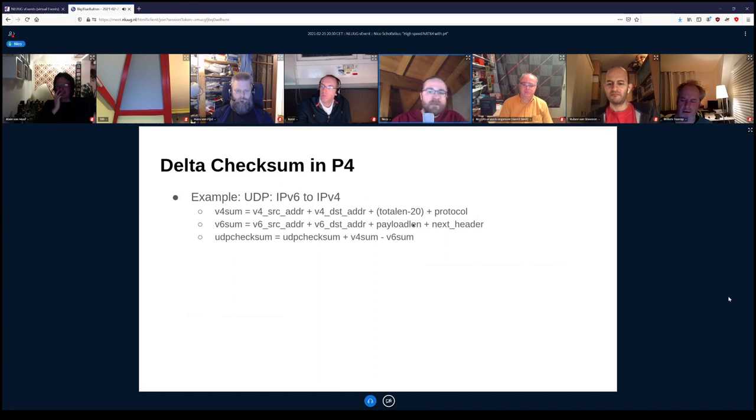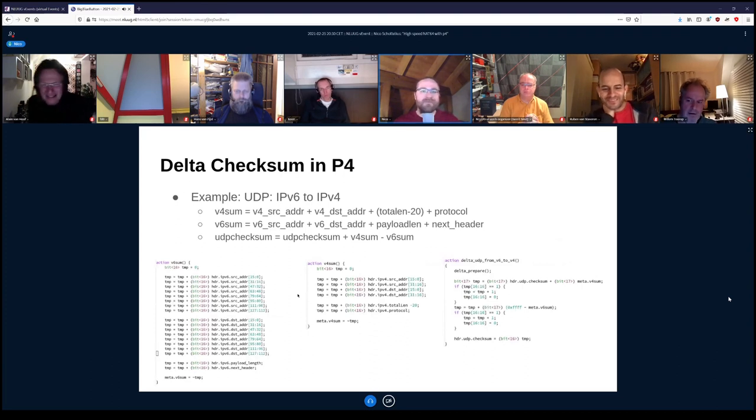We have the payload length, which is a bit different because it is 20 less than the total length, plus the next header, which is the same as the protocol. So the updated checksum is the original checksum plus the v4 checksum that we have minus the v6 checksum. If anybody was able to follow, I will try to confuse you even more and give you exactly the code.